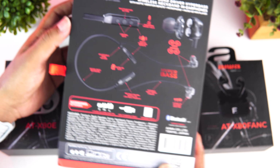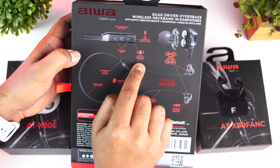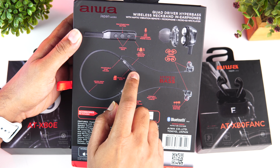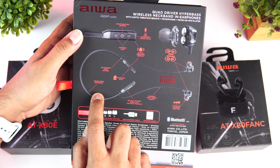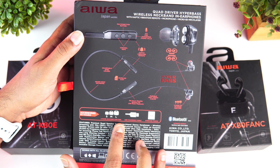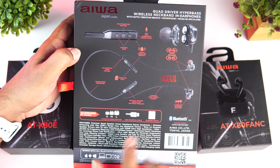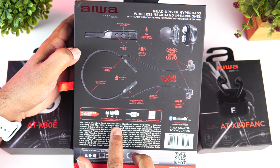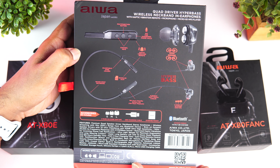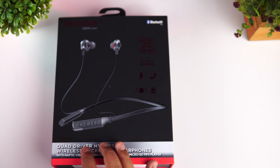Then you get all these functions mentioned here. You can see what functions it has: a multi-function key, mic for hands-free, control keys, haptic vibrating remote, the SD card slot, adjustable wire holder, then neckband and flexible cable. You get 3 additional pairs of ear tips, small, medium, and large, a charging cable, and a storage pouch is also included. Premium quad speaker driver neckband earphones. So everything is mentioned here. That's the 3 earphones available. Let's first start with the neckband and talk about all those earphones.